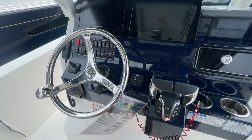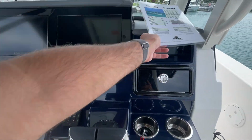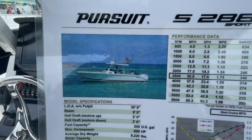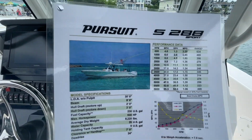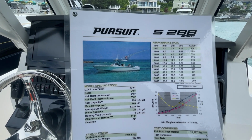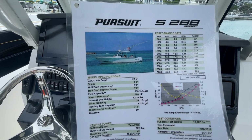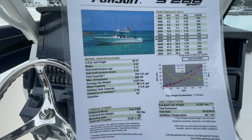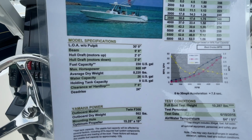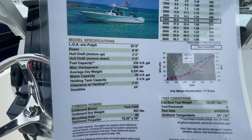And then you've got your console here. This is yacht certified. You've got some nice storage space on this boat as well. Some performance characteristics there in terms of miles per hour and gallons per hour. So looks like cruise is right at about 30 miles per hour and 17.6 gallons per hour.